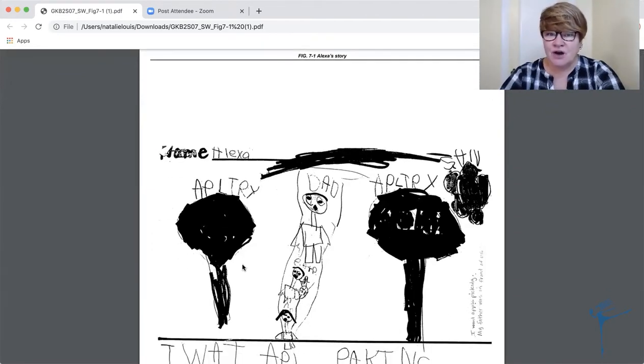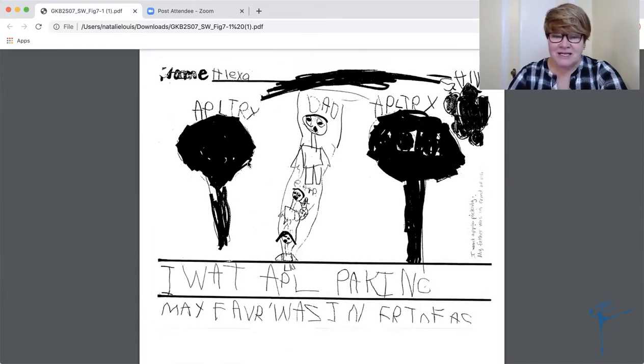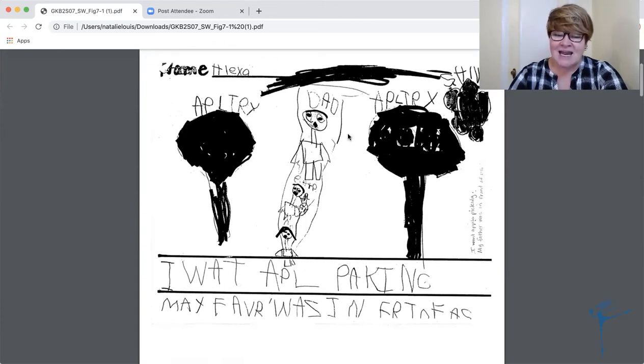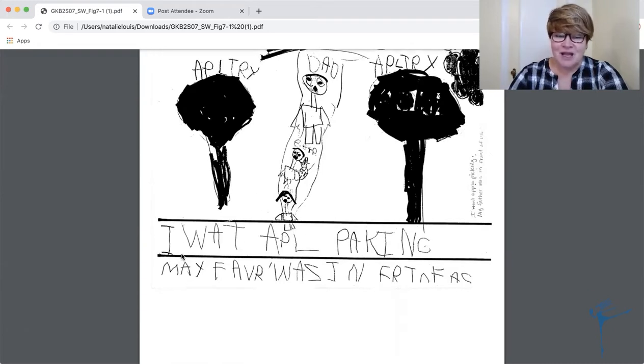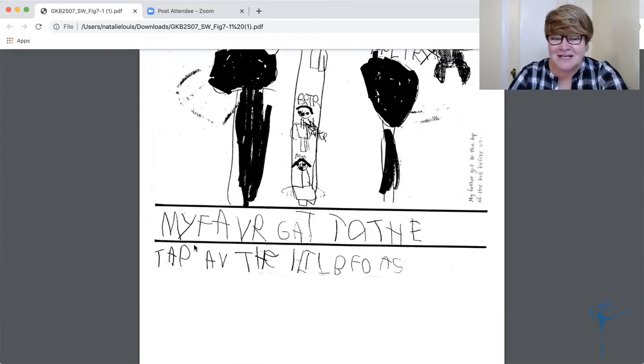It's also so good to always have kids rereading their writing. More rereading of writing is always good. So then they can touch each label and they can say things like apple tree, sun, dad, and then they might read the words in the sentence below. I went apple picking. My father was in front of us. Do you see that? Remember, your child is doing this. They might even be pointing with their finger. Yes. My father got to the top of the hill before us.